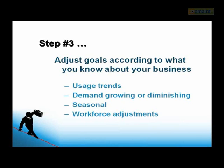For example, do you have certain usage trends? Do you have more shifts, more people working the morning shift than you do the afternoon shift? So there might be a higher demand at that point. You might have a growing demand or a diminishing demand. You may have seasonal work that's there, and you know that you get a lot more business, say in the summer, than you do around Christmas break. You may know that there are workforce adjustments coming. There may be layoffs coming, or you may have a big new customer that's going to be creating increased demand.